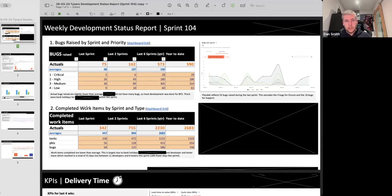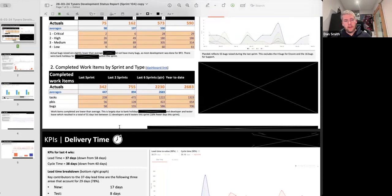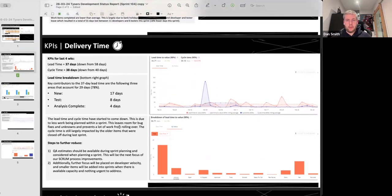We can also see completed work by sprint and type, and I can look back very quickly over the last 2 sprints, last quarter, and year to date. So the KPIs, delivery time is one of our KPIs. As I've said before, it's not all down to our development partner. We have BAs and QAs either side that don't belong to them. But I think the insightful thing here is we're digging into the reasons why, and we've got actions to address those as well. So it's not just, here's the data and there's no context to it. We have the data, and then we start to dig into the why and how we're going to resolve these things.